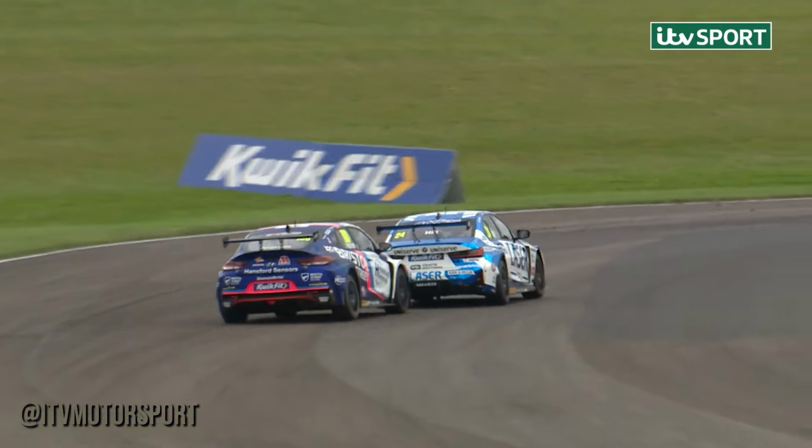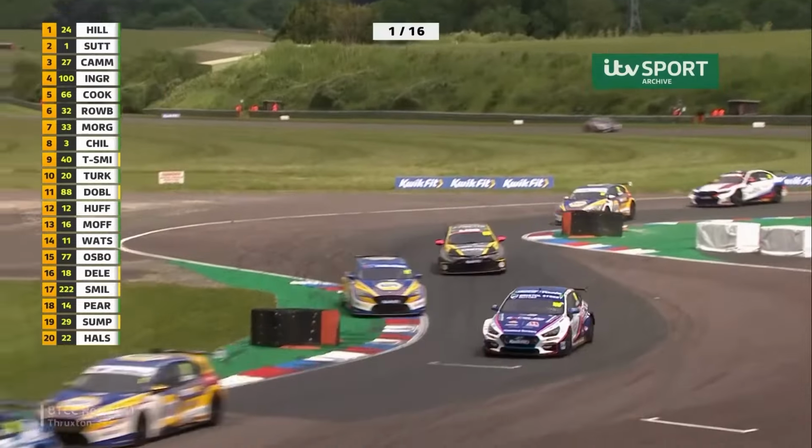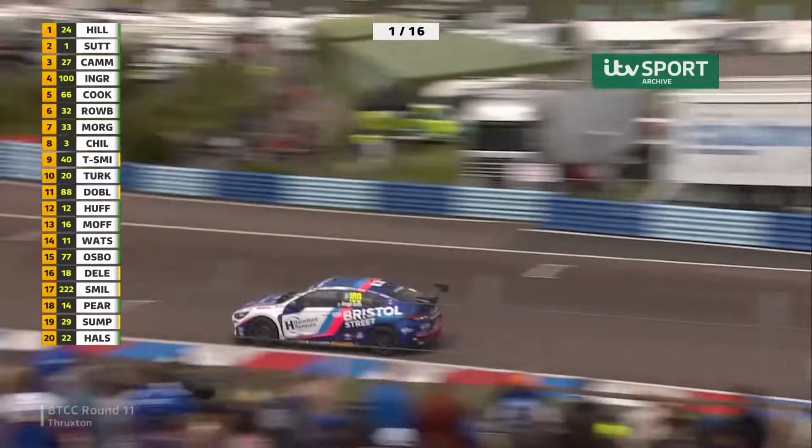And in the second race, obviously, Tom came at me, but he had an issue with Dan Cam along the line earlier in the race. And he got done for that, which inherited me the second win. So yeah, sometimes you need a bit of luck, and ultimately that's Tom's mistake, but my gain. So yeah, very pleased to come away with a double win.